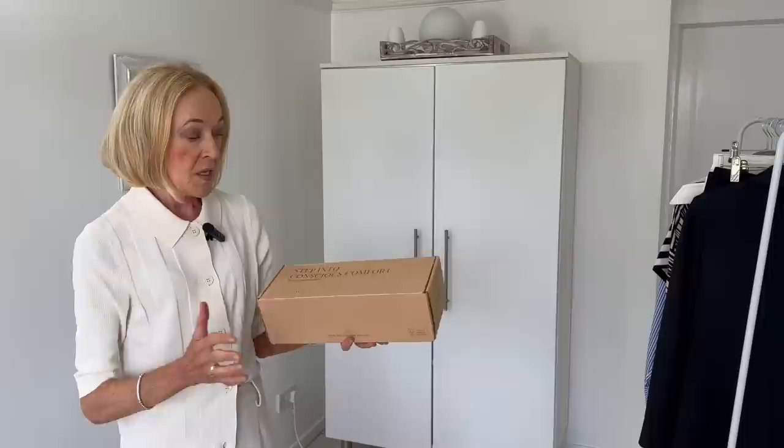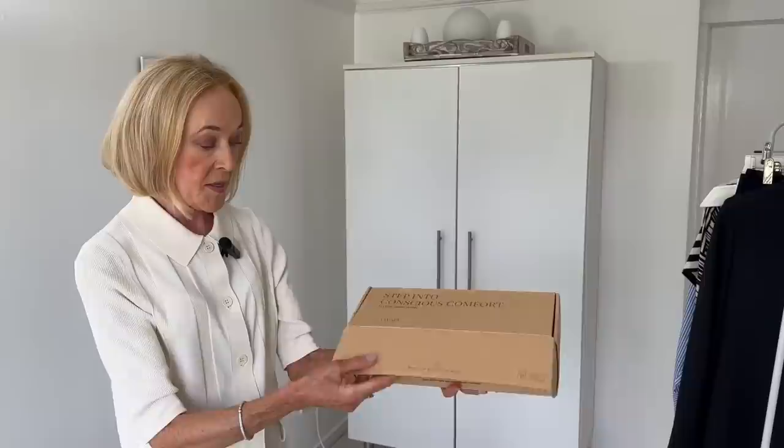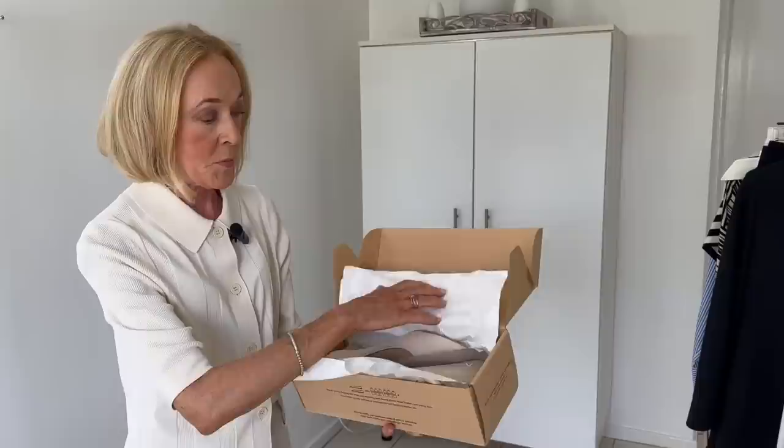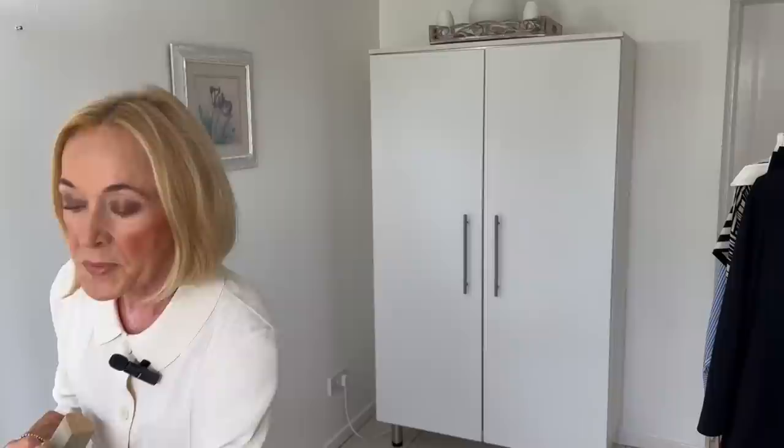So this is how they arrived. So step into conscious comfort, sustainable and stylish, VIVAIA. And this is the actual shoe. So this is how they arrived. I've already opened them, hence it's a bit crushed, the paperwork. But this is the TRACY shoe. So let me pop this down.